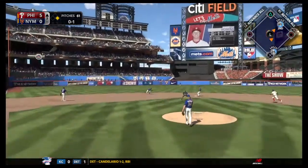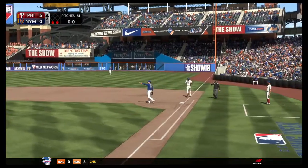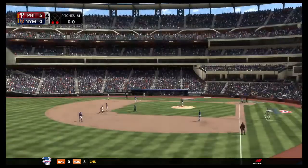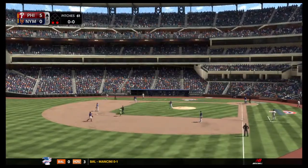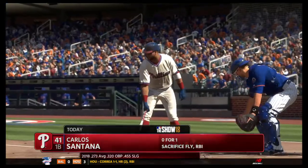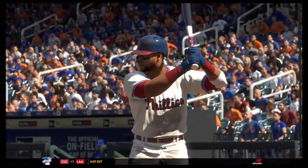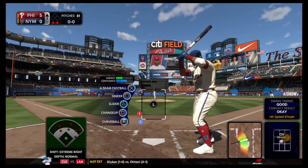Hard hit ball to short. He's got it. To Cabrera for 1. Back to Adrian, and it's a double play. Now batting, first baseman, Carlos Santana. And now it'll be the cleanup spot for the Phillies. Carlos Santana. He got on top of one and was a ground out victim last time.